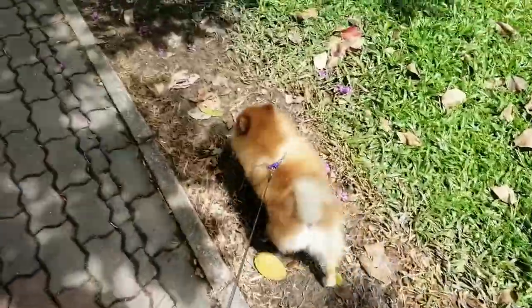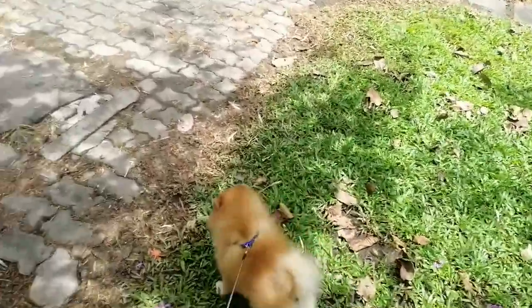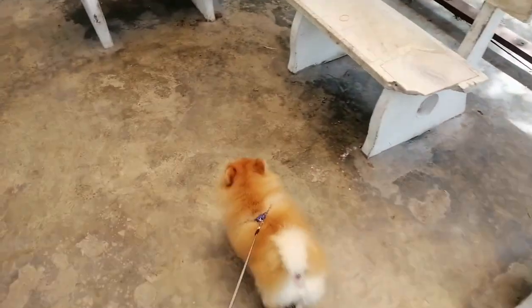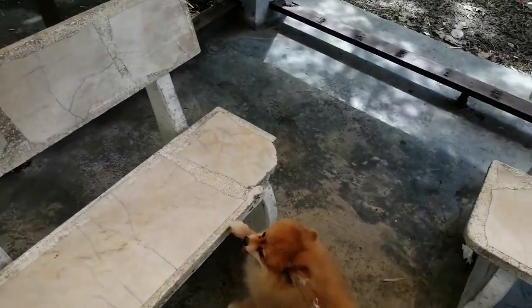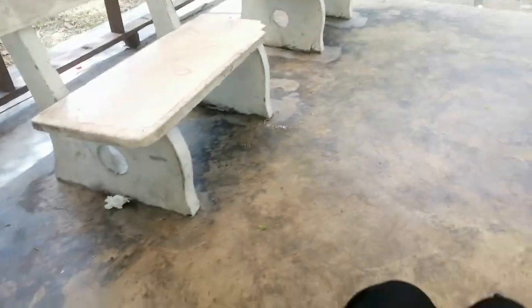He's getting tired. And then he saw that seat there. He wants to go and sit already. See? Yeah. He wants to sit. Fatty cannot jump. Sit down. Okay, rest.